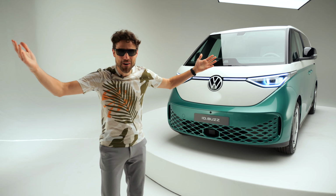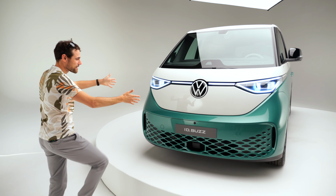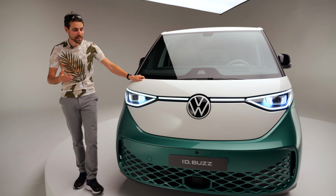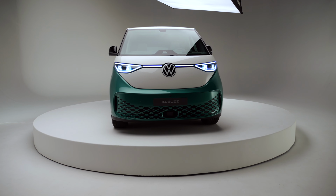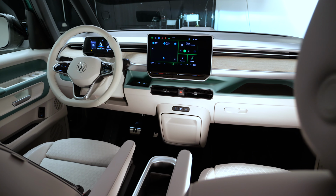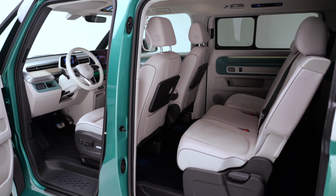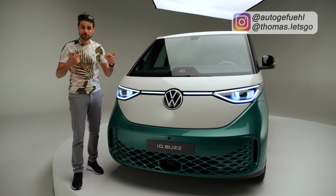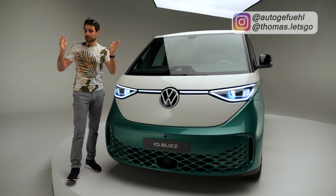The hippies have returned because the VW Microbus makes its comeback to the Northern American market as the all-electric ID Buzz, now also available in the long wheelbase version, which will be the standard for the US market, but also available everywhere else. Everything you need to know right now with Thomas and Autogefuehl in 4K, full screen, full length.